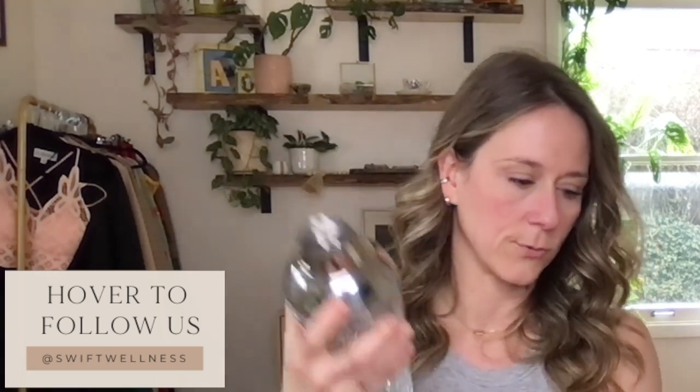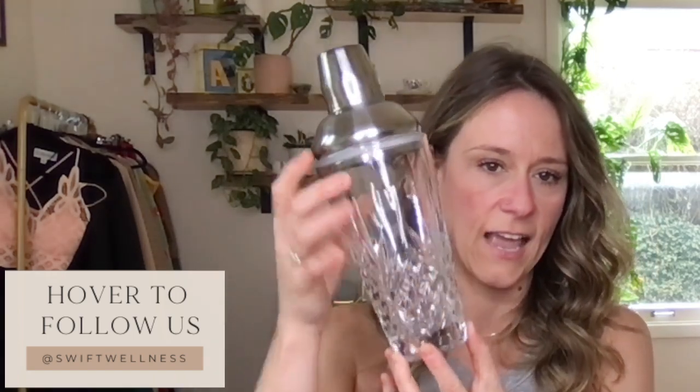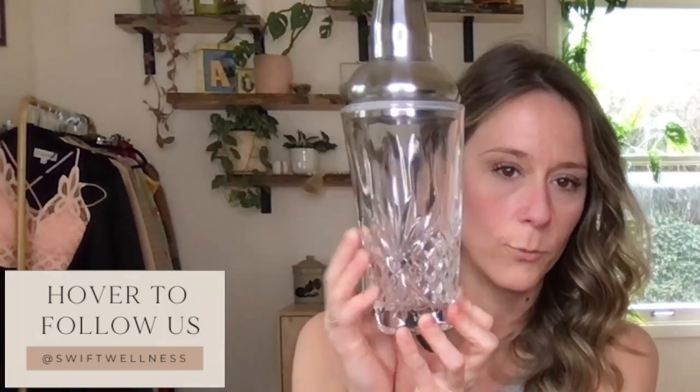So this is a big glass, a little bit more than a pint, right? It's a 17-ounce glass, but it would look really nice in your home if you're a big fan of entertaining, or you have a host on your list of gift ideas. Again, I would highly recommend either something like this or a glass like that.